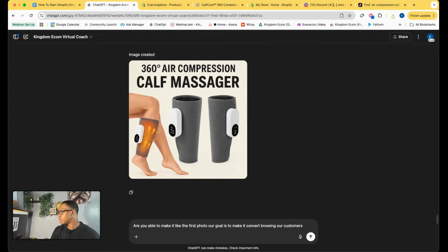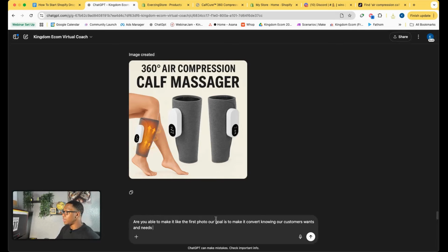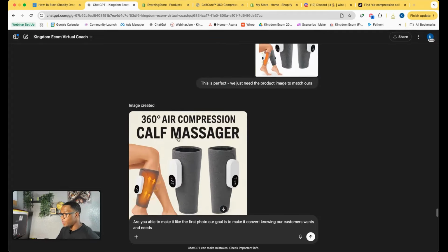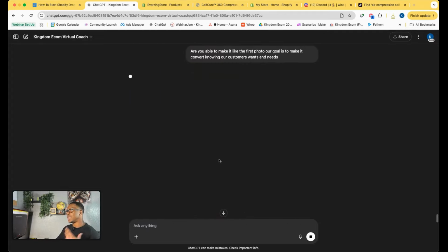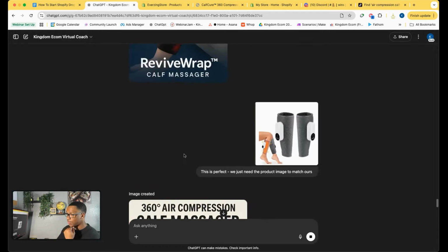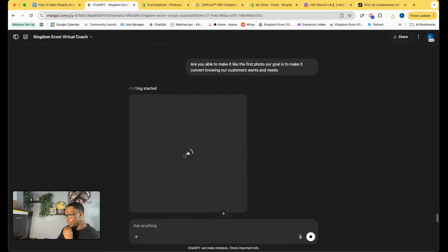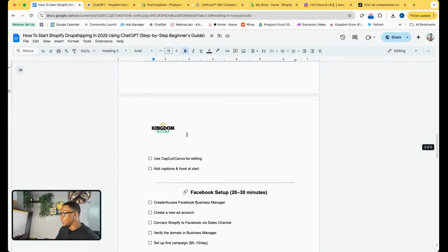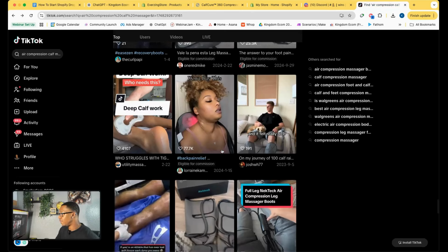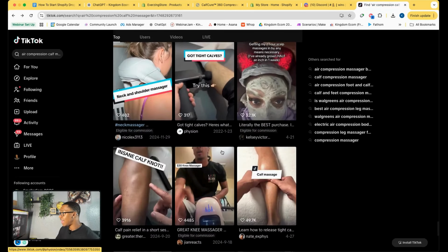So what I'm saying is, are you able to make it like the first photo? Because this is right on point. It said revive tired, achy legs from home. So that's beautiful. So I'm just saying, make it like that. So you want to make it convert. But we can still use this photo just to try it out. Now it's going to generate some more. As this is generating, we're trying to use this as the ad, and this is honestly the best way. We could repurpose and get some videos like this, but honestly, I recommend using the photo ad to test out first for sure.